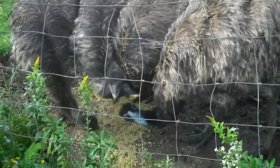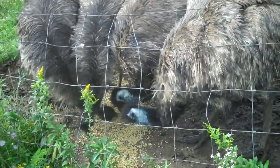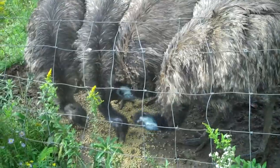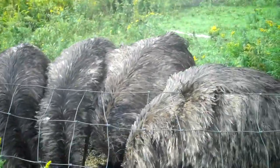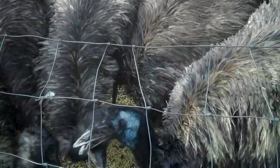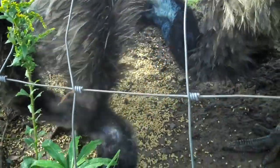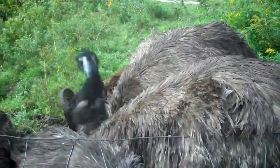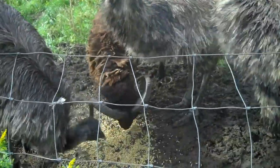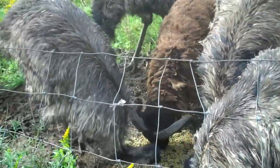And a lot of their food looks the same, so I don't know if they can tell or if they just don't care. But it's all kind of a pellet feed. They like it. And usually the ram will come down and eat some of the emu food because the llama is very greedy and likes to eat all the food.